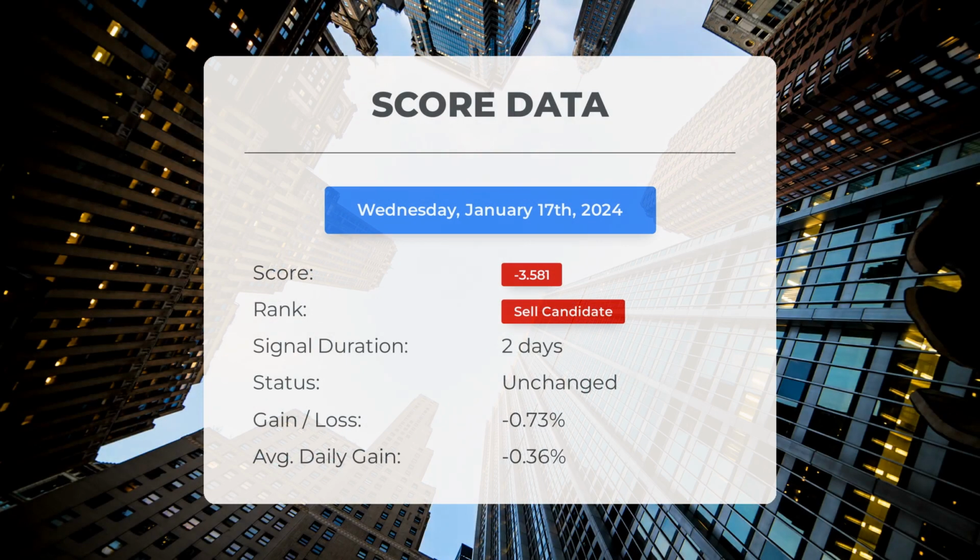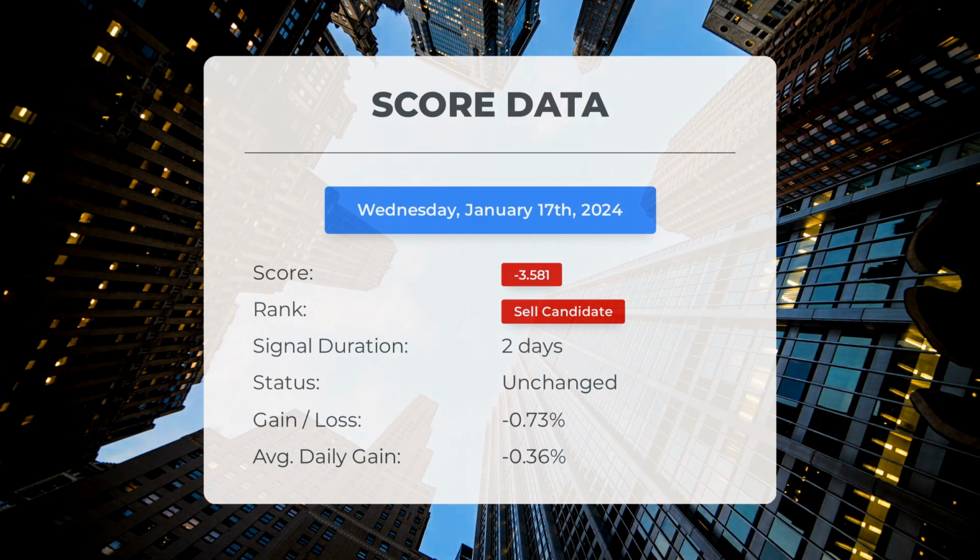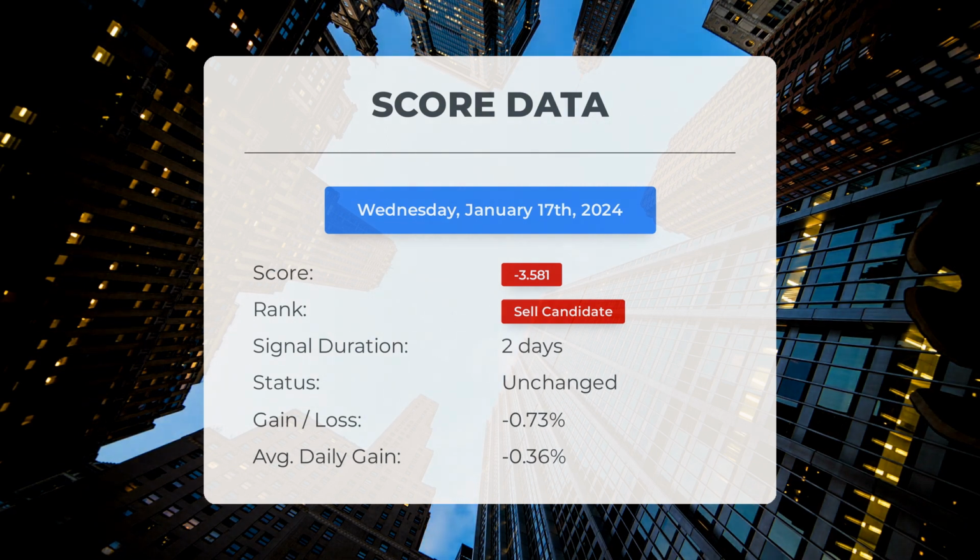Since January 16, 2024, our system has identified Exxon as a sell candidate, with a score of -3.58. Now, let's dive into the stock's performance during this period. The stock experienced a loss of -0.73%. This means that on average, it has been losing -0.36% per day since it was classified as a sell candidate.